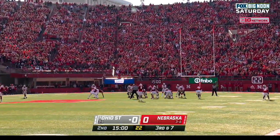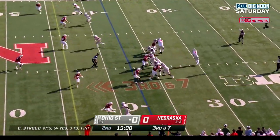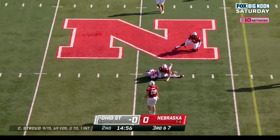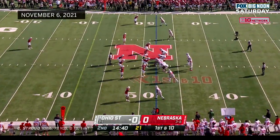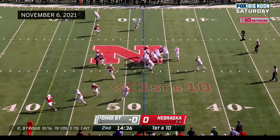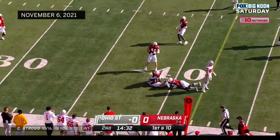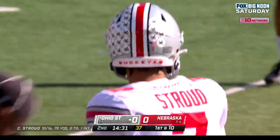State has not had back-to-back three and outs this season. Stroud looking. Stroud over the middle, and it's caught for a first down. The only other scoreless first quarter this year for Ohio State was against Oregon. And you know what happened in that game. Stroud. And he delivers again. Right now, he's picking this team apart. Marvin Harrison Jr.